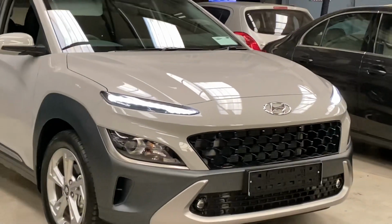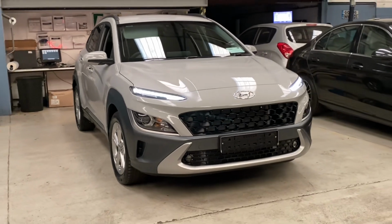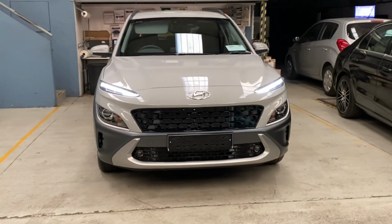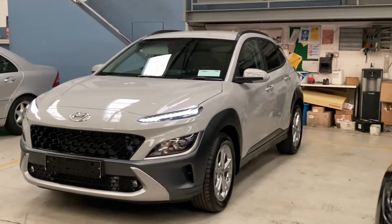Hi there, everybody. I just want to show you this car here. So this is Cyber Grey. This video is going to be useful for somebody that's just trying to figure out what Cyber Grey looks like in a high-end Kona. This one is a 1 liter executive petrol.